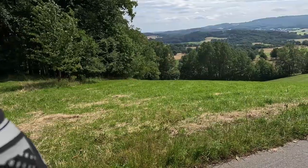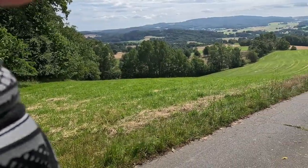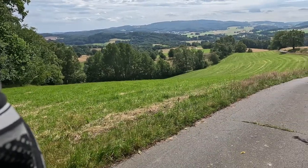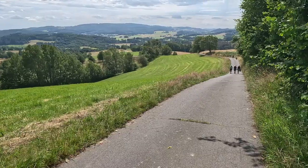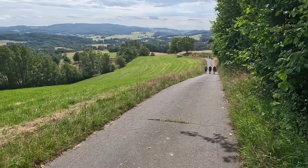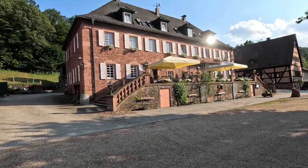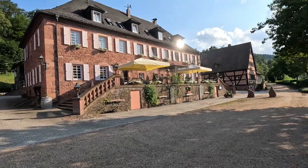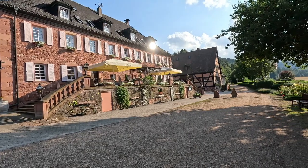So this is typical Odenwald country. As you can see, it's very lush, very rural, very rolling terrain. You hardly spend any time cycling on the flat here. And you've got to watch out for hazards such as walkers and hikers on some of the quieter roads like this one. And if you're lucky enough to stay the night here, you will find it has a wonderful restaurant and superb wine. It will empty your piggy bank, however.